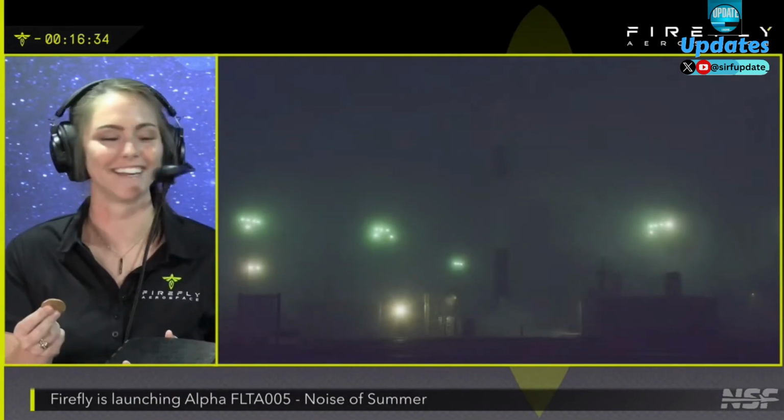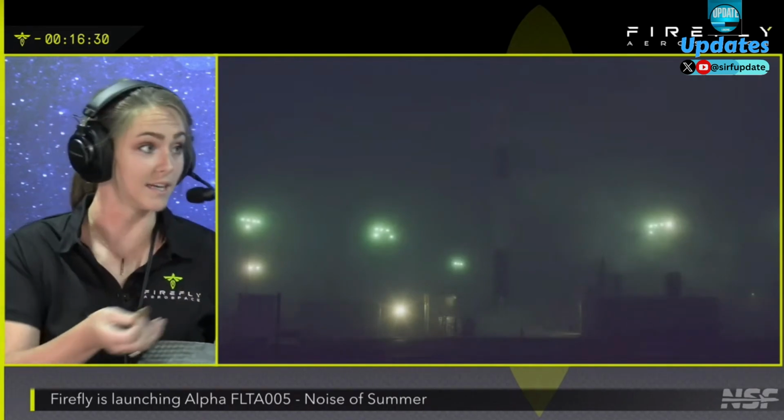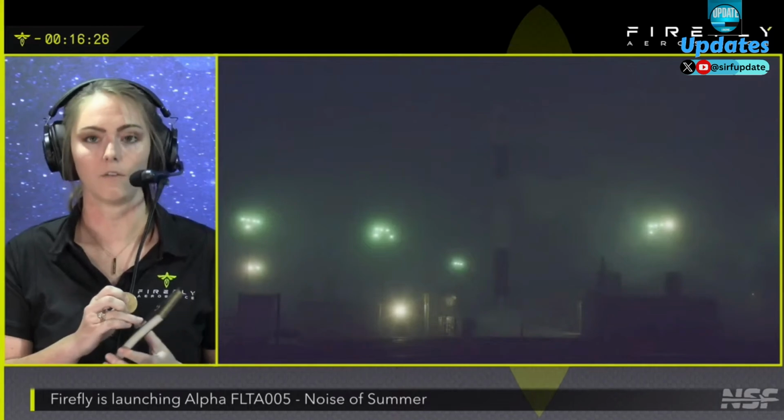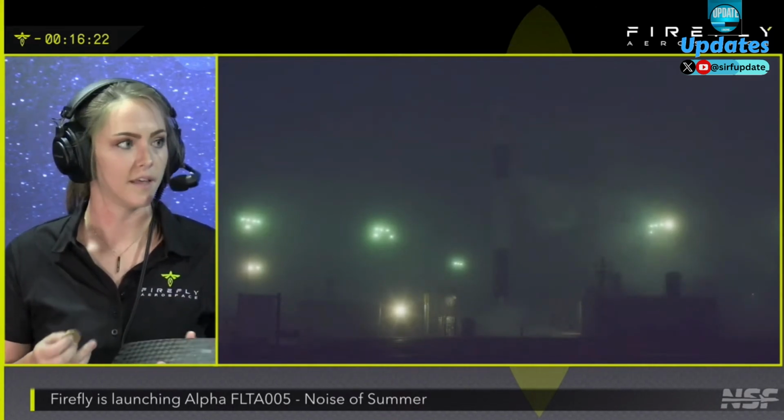This is a tap test coin. I never leave home without it, and that's probably the nerdiest thing that I will say in a while. Basically, what I use this for when I go spelunking into tanks is you hit this coin on pieces of carbon fiber when you're listening for things like potential damage or inclusions, that kind of stuff.